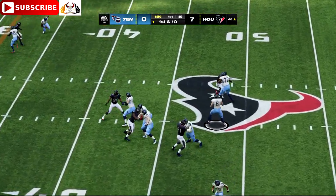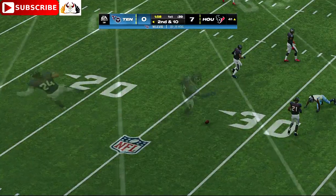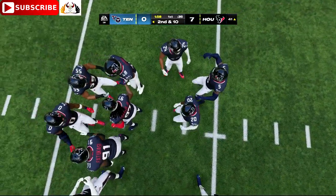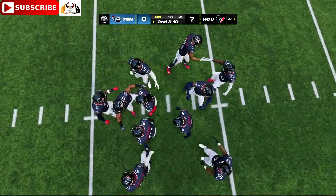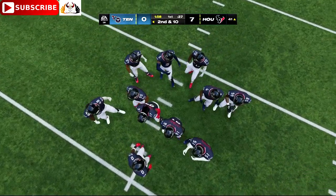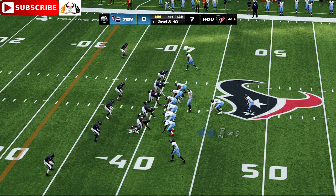Levis out of the shotgun now. And that is incomplete. Oh, the coverage a little too good there, and it's 2nd down. It's another zone defense. It looks like it's open for possibilities, but they did a nice job patrolling the middle of the field and forcing an incompletion. Now a 2nd and 10.